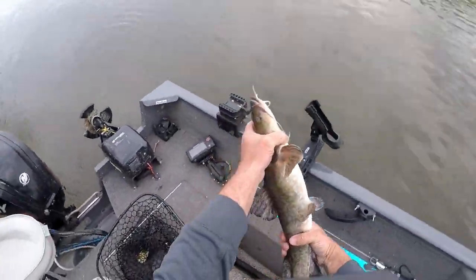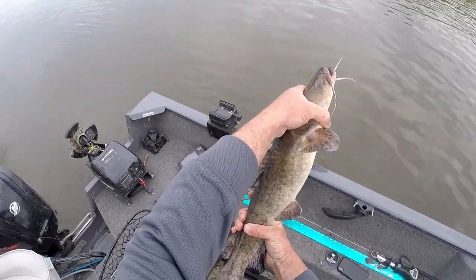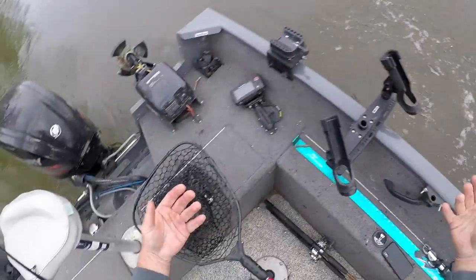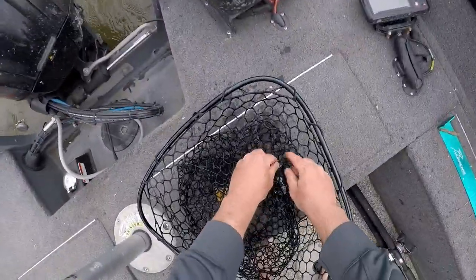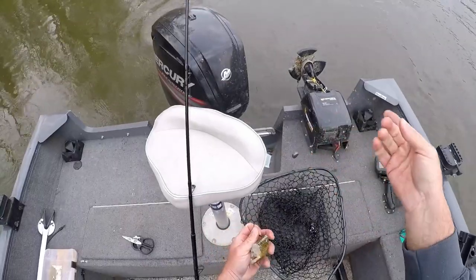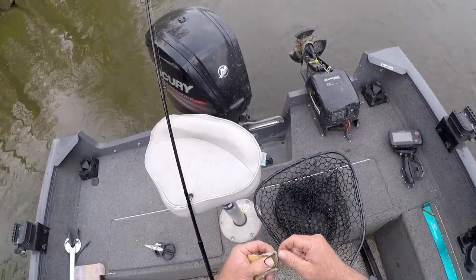Look at that, guys. Nice St. Joe River flathead. There he goes. Look at the size of bait that fish just ate. That's what I'm talking about.